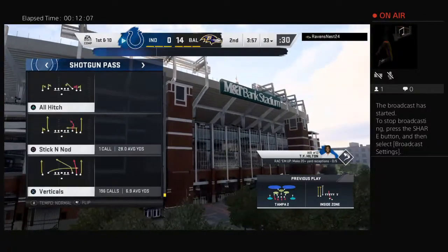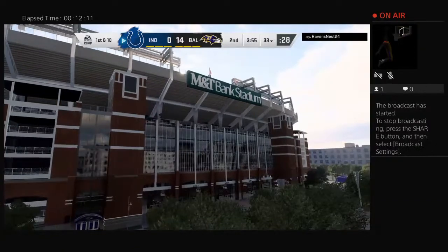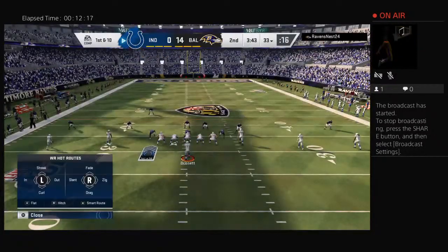I think that they'll stay with it. I don't think they'll abandon it just yet and try and generate some offense on this drive. Anything. At least 3 points, get that 0 off the board. So they'll come up 1st and 10 now from the 33.